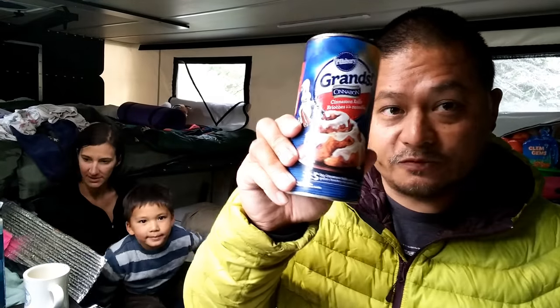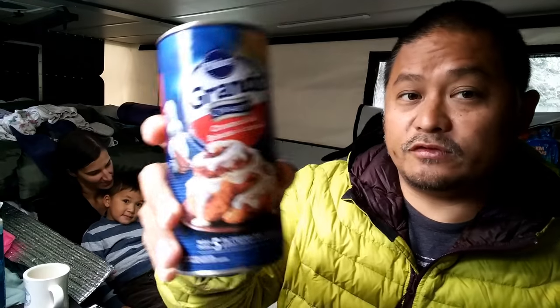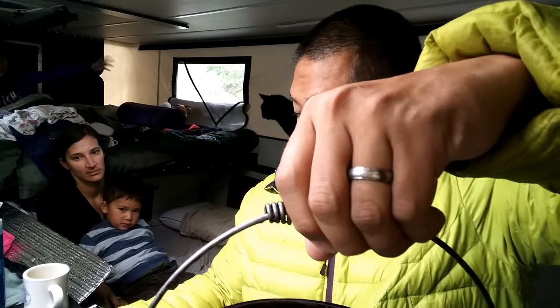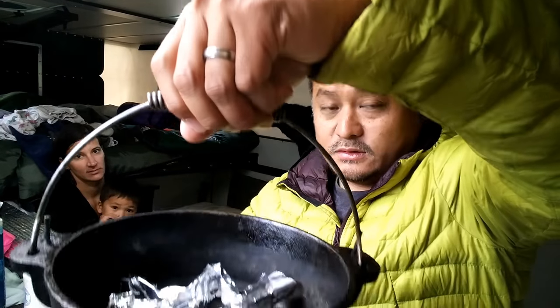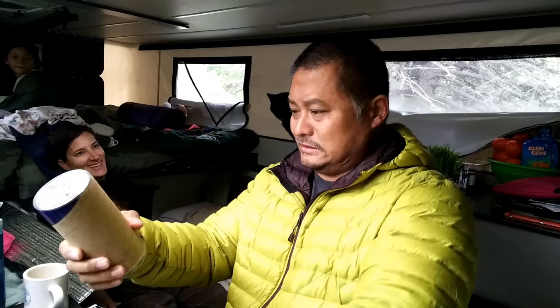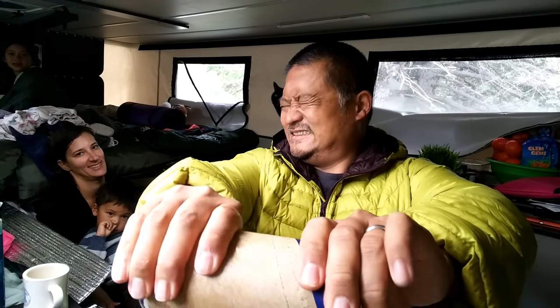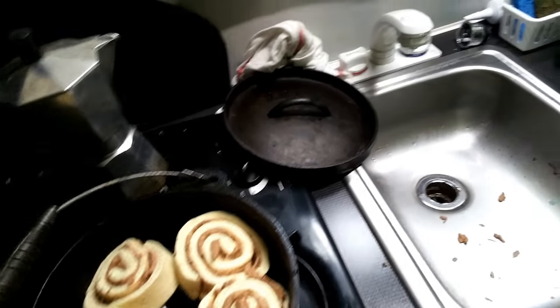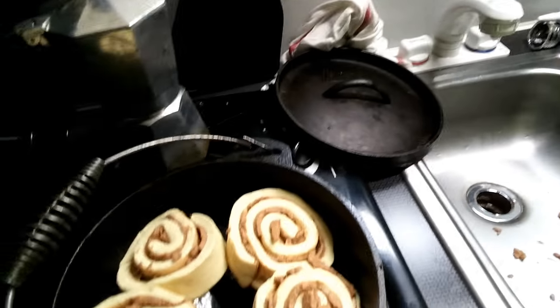Today I'm trying to attempt something new. Making these Cinnabon things in cast iron on the stovetop. What I'm doing is I put some foil in there to try to keep the cinnamon rolls from touching the bottom. We'll see how this goes. Oh, didn't explode. Ready? Exploded. They're off the bottom, but they're touching the sides, which, oh, I didn't spray it either.